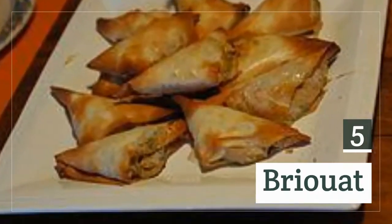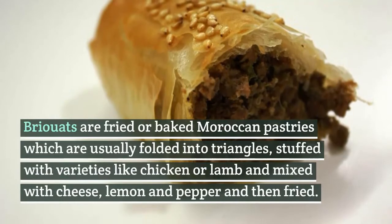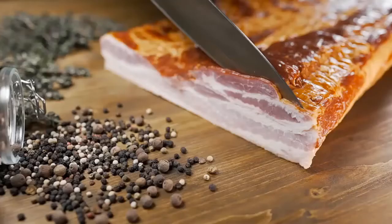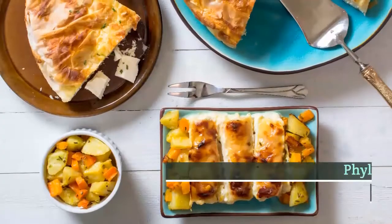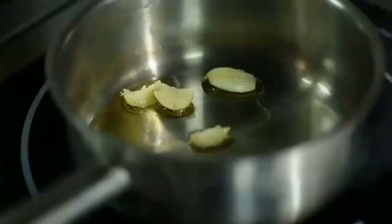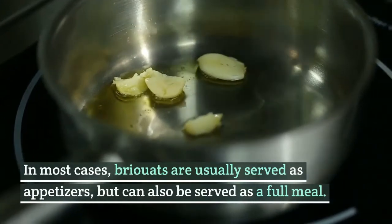5. Briouat. Briouats are fried or baked Moroccan pastries which are usually folded into triangles, stuffed with varieties like chicken or lamb and mixed with cheese, lemon and pepper and then fried. This recipe features ground meat enclosed in crisp, paper-thin Moroccan pastry called warka. Phyllo dough or spring roll wrappers can be substituted for the warka. In most cases, briouats are served as appetizers, but can also be served as a full meal.